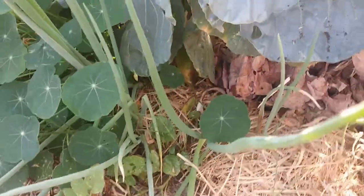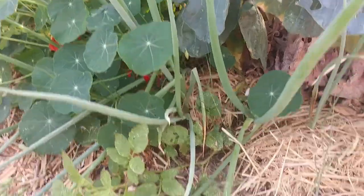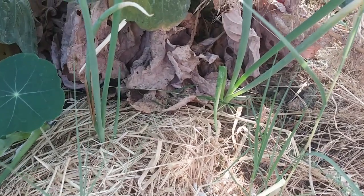I would normally put some garlic in the pesto as well, but we don't have any right now, so I'm just going to pick some green onions and put it in there instead. Do kind of similar thing flavor-wise.